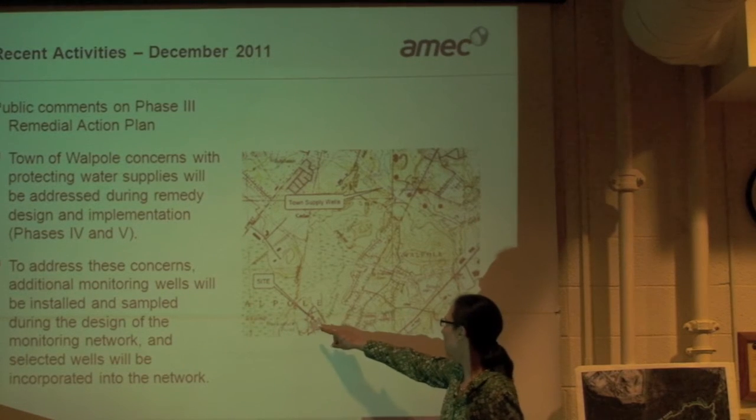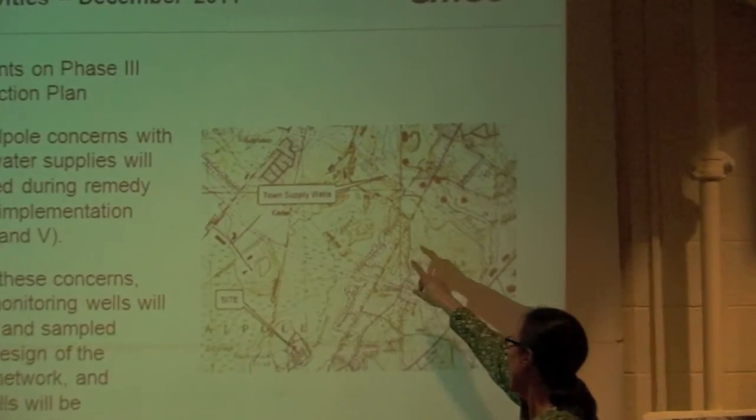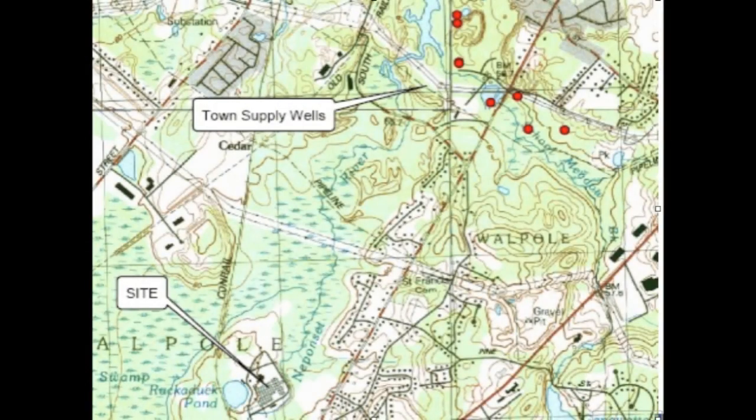This is the site here, particularly the portion of the site where groundwater contamination is present, and then the town water supply wells are shown in the red dots, and those are more than 1.2 miles from the site. So we have delineated the groundwater in fairly good detail. We have no reason to believe that it has made it the 1.2 miles to the water supply wells. In fact, as I said before, we believe that the affected groundwater is discharging to the Neponset River.